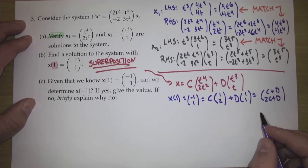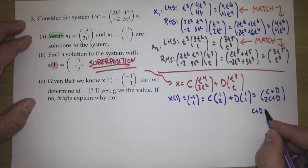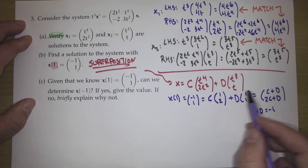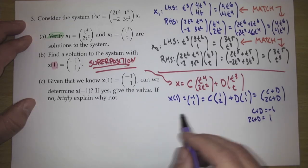Another way to say this is that we have really 2 equations. That is, C plus D is equal to negative 1, and that's the top entries. 2C plus D is equal to positive 1. That's the bottom entries.